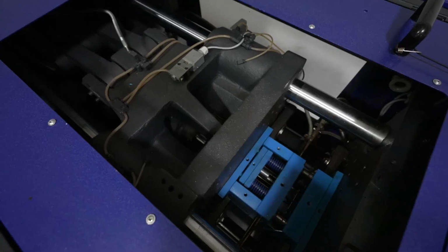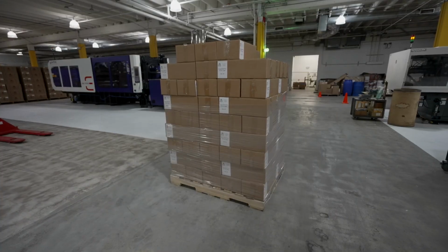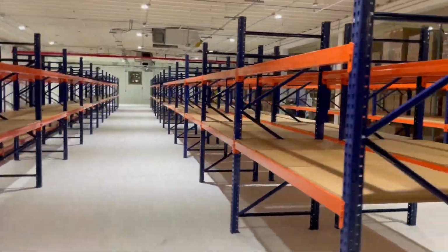In addition to our injection services, we also provide all manufacturing, packaging, and logistics services, making sure that your products are ready and delivered to your final customer. With an integrated logistics center that can accommodate over 2,000 pallets, we also offer storage services for our customers.